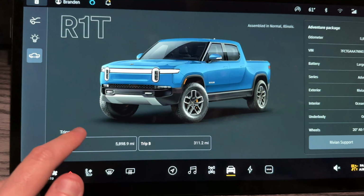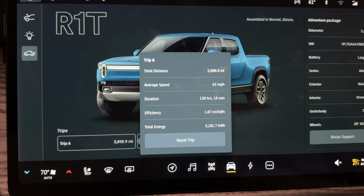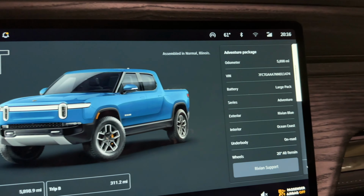Let's see what my lifetime is up to here. So lifetime actually went up, I think 0.02 today, to 1.87 miles per kilowatt hour, and it looks like we'll be hitting 6,000 miles this week. So like I said, great vehicle, super happy with the performance today.